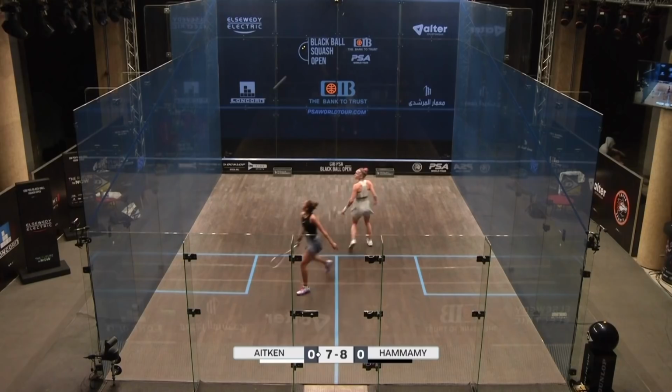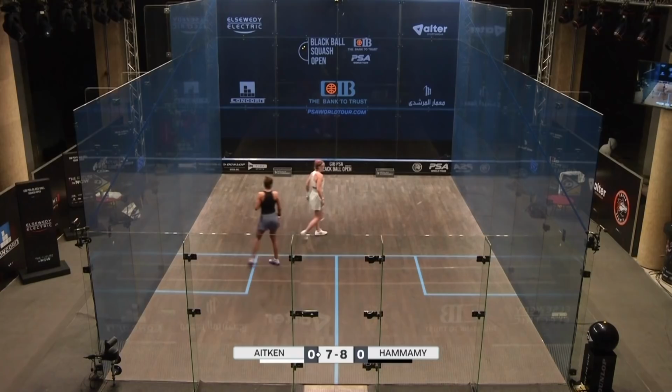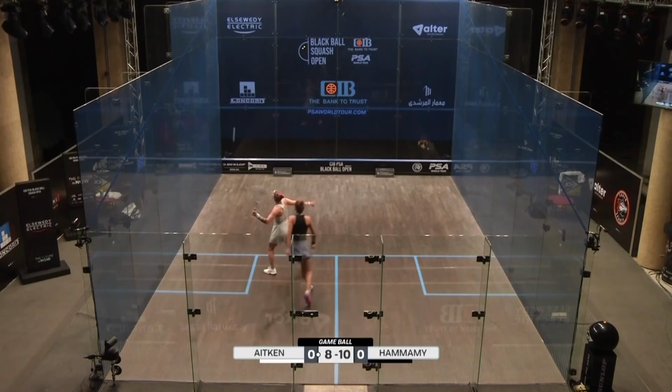It's forehand side, looking sharp for the lefty. That's nicely put away by Hammamy. Yeah, I mean, that's the problem, though. If it's given anything that's slightly loose, then it's going to be lights out. Good strength for making.